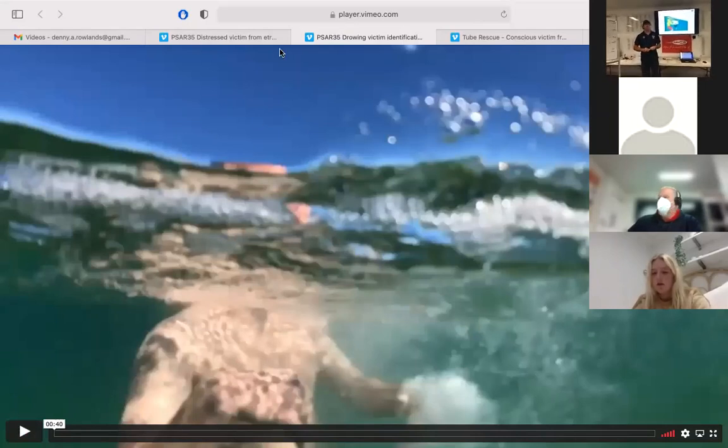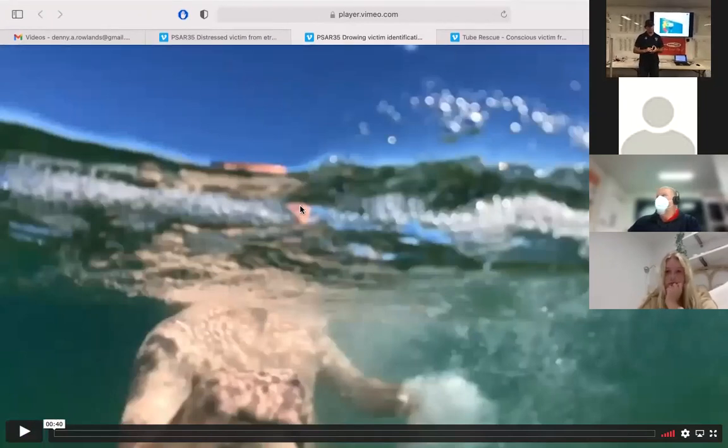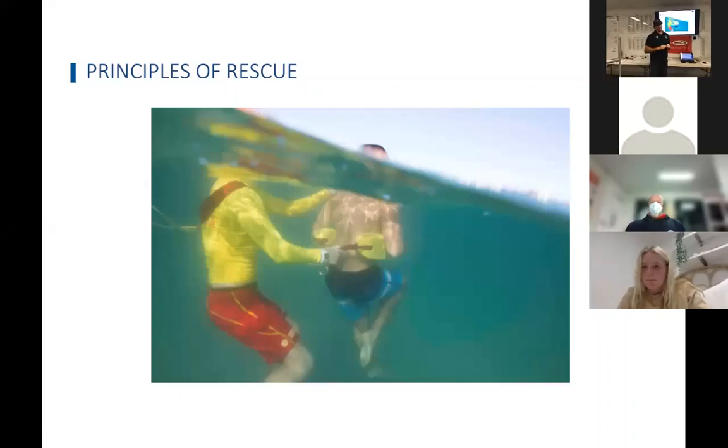So we've got to work out, therefore, who needs rescuing. And then we've got to make a decision about what we're going to do. Principles of rescue. Now, remember I said, we've got a uniform on, we have signed on, we are on patrol. We now have a duty of care, it's called. That's actually a legal term. We have a duty of care, a job, to make sure everyone is safer on the beach.